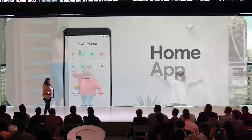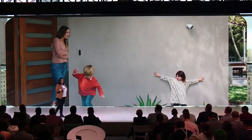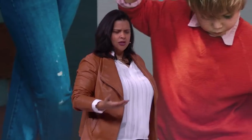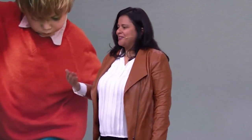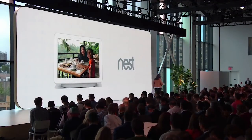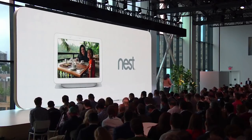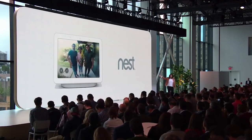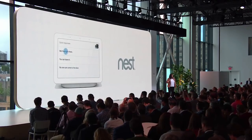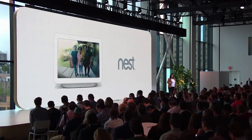Now, with Nest devices, we have all the tools in place to help take the experience of a thoughtful home to the very next level. So we made sure that Hub was deeply integrated with Nest devices, like Nest Camera, Nest Thermostat, and even Hello Doorbell. So for instance, if you're having dinner and someone happens to ring your doorbell, Hub will automatically show you who's at the front door. And you can tap a quick response or use your voice to let your guests know that you'll be right there.